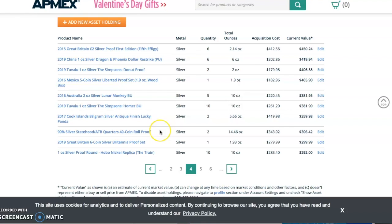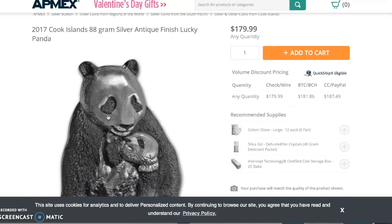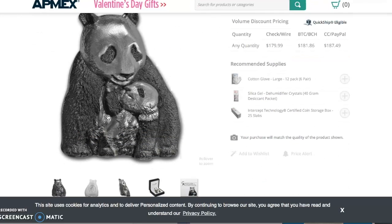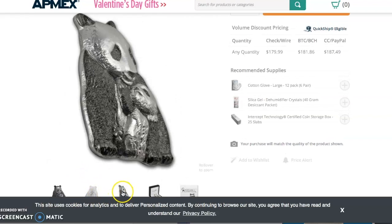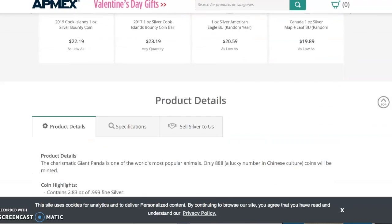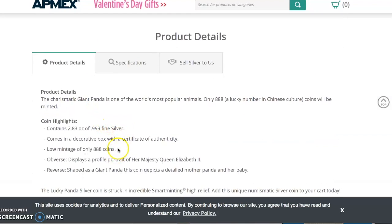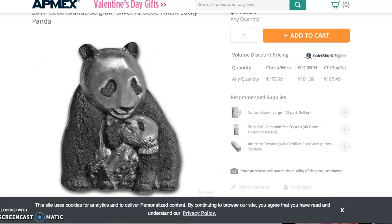All right, let's go back. Okay, let's carry on here, but why don't we switch gears and do a loser? Here we go. This is the 2017 Cook Islands 88-gram silver antique finish Lucky Panda. Yeah, I do have a couple of these, and it looks like they have gone down in price. This image really does not do it justice. It is prettier than that, but there were not many of these made. 888 of them, but I think the premiums were too high, and that was a swing and a miss.